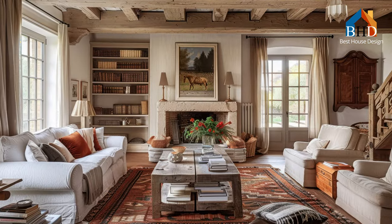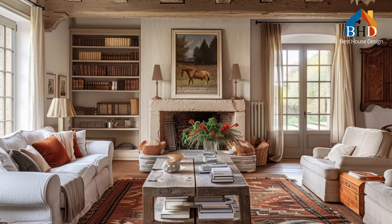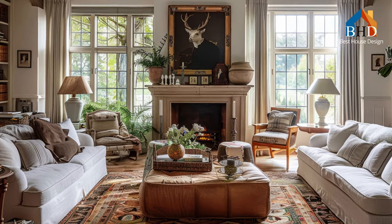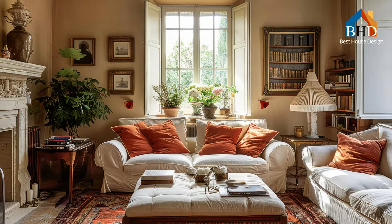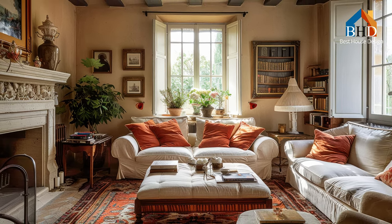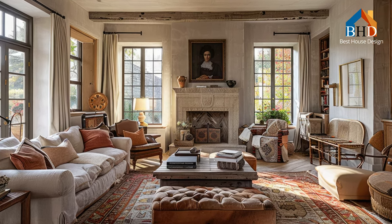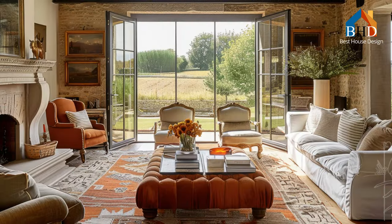By thoughtfully blending antiques, florals, warm wood tones, vintage accessories, and cozy textiles throughout your country house, you'll create an inviting and timeless atmosphere that celebrates the rich heritage of rural living. Embrace the charm of traditional decor, and your country home will become a welcoming retreat where cherished memories are made and treasured for generations to come.